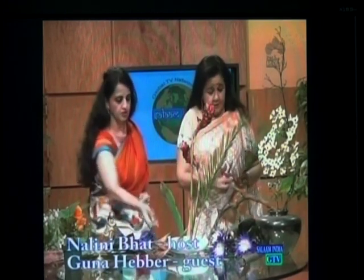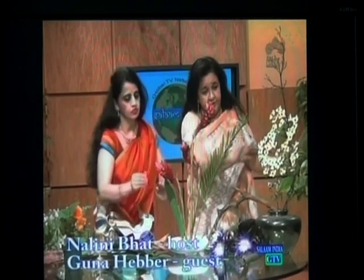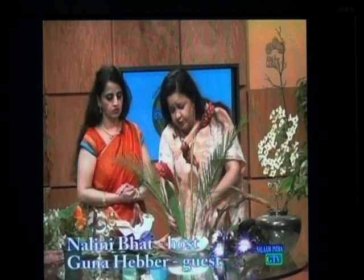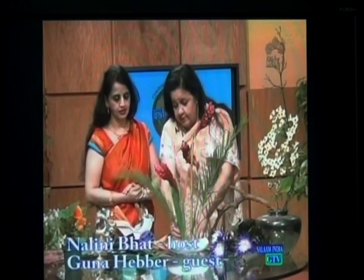There's something about an odd number of flowers. Yeah, odd number, 3 or 5, or sometimes even with one. For example, this one, we have just one branch of dogwood. So it's just using your imagination and following the guidelines. In Ikebana, lines are important.